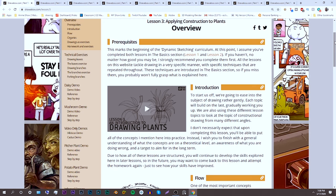Each topic will build in a lattice, gradually working you up. We are also using these different lesson topics to look at the topic of constructional drawing from many different angles. I don't necessarily expect that upon completing this lesson, you'll be able to put all of the concepts I mentioned here into practice. Instead, I wish you to finish with a general understanding of what the concepts are on a theoretical level, an awareness of what you are doing wrong, and a target to aim for in the long term. Due to how all of these lessons are structured, you will continue to develop the skills explored here in later lessons. So in the future, you may want to come back to the lessons and attempt the homework again just to see how your skills have improved.